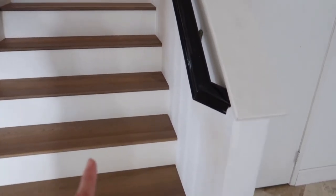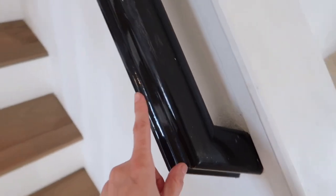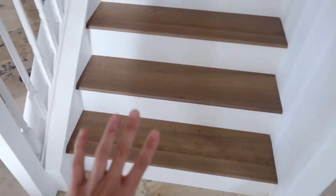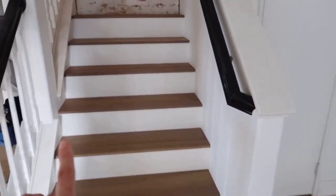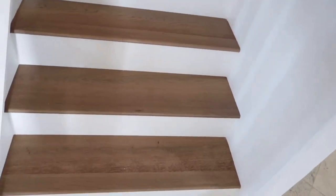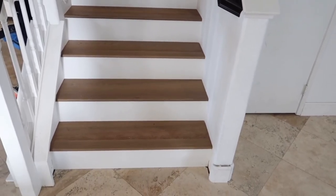Now it's very obvious that we need to fix the rails. Look at this, it doesn't match here. And of course we need to paint properly here, but that's secondary. Right now, what matters is that the stairs are going to be looking so good. I am so happy, guys. You have no idea. This has been a dream of mine since I don't know when. And we save money.